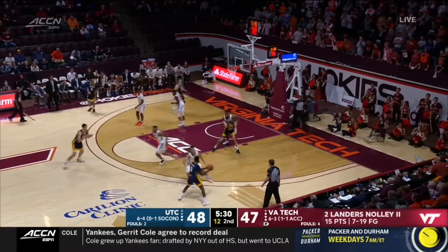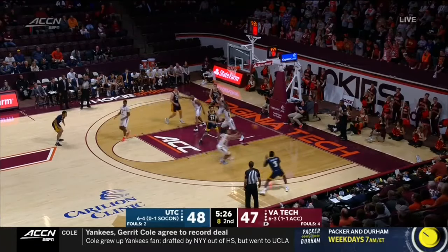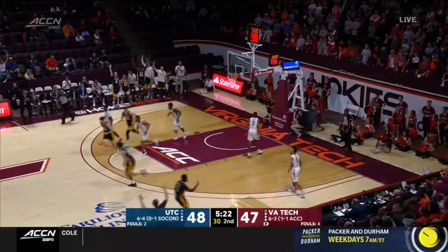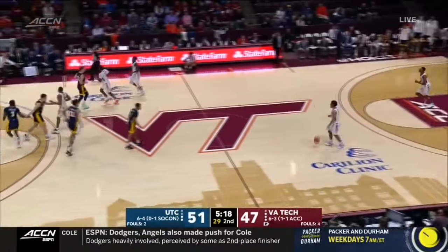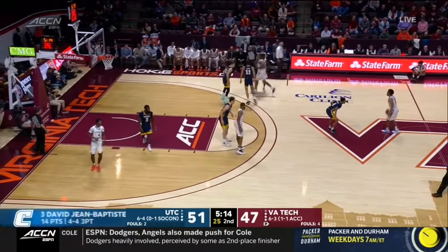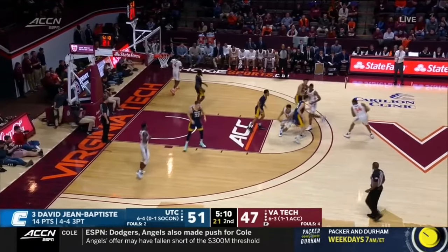Jean Baptiste, he's perfect from deep, but dumps it inside. Back out, fires the three, it's good! And he's hit his fourth three of the night, David Jean Baptiste. Back-to-back triples. So largest lead of the night for Chattanooga at four.